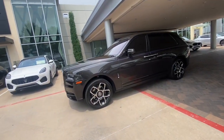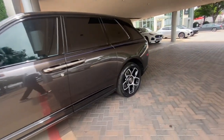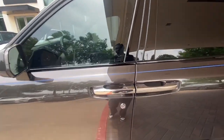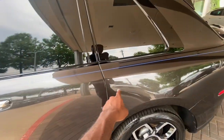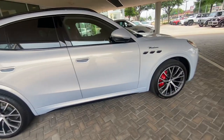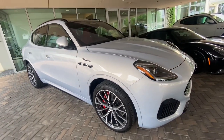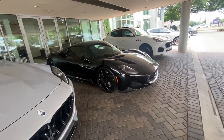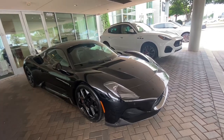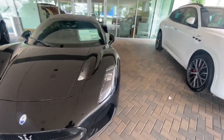And we got the Rolls Royce truck. Ooh, boy, look at that thing right there. Big boy, that's beautiful. Got the black seats with blue stitching. Got the blue stripe going down the side. I didn't even know they did stripes like that. Ooh, that thing right there. Look at that color. Maserati truck. Look at that. Oh yeah. I'm liking it a lot.